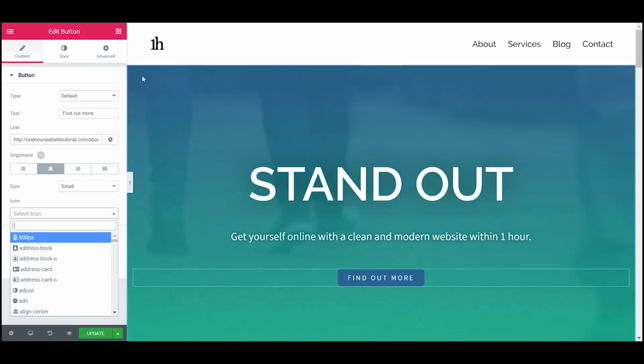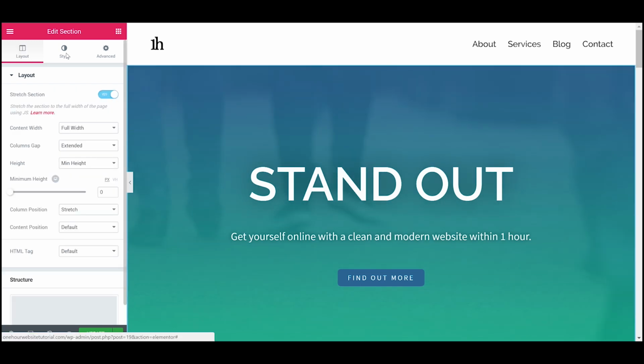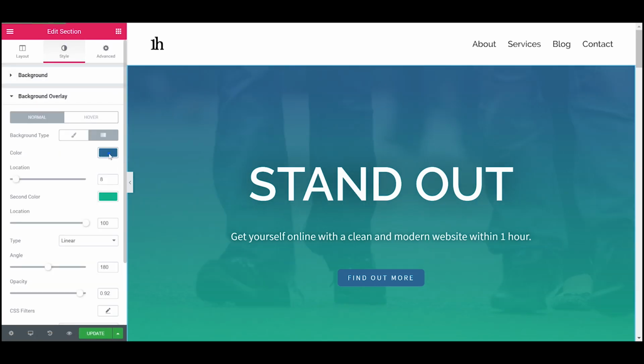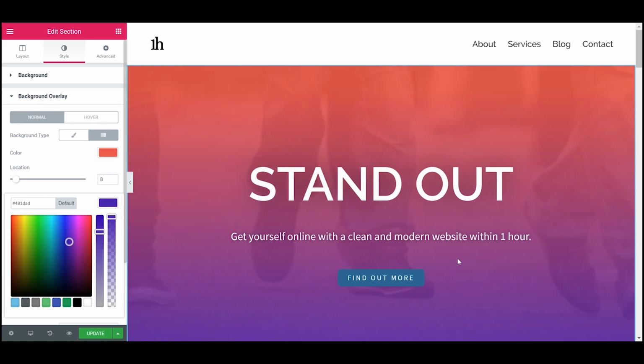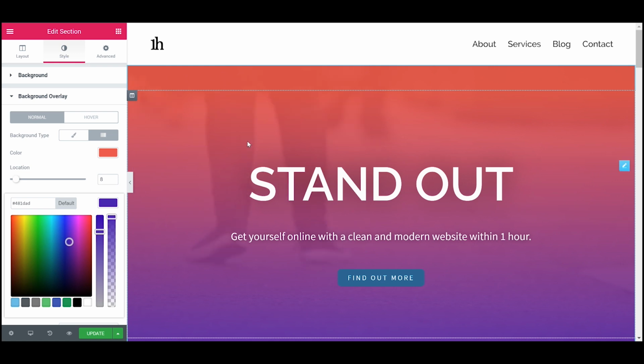So if we go back up here, click edit section, style, and then we scroll down to this thing called background overlay. We can just simply click this here. So you can change it, you can have it as red, and we could change perhaps this down here to, so you could have that there, which I think, to be honest, actually looks quite good.